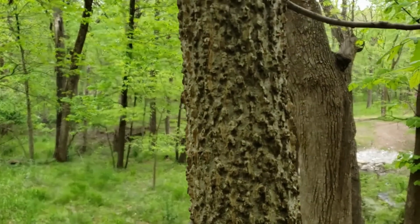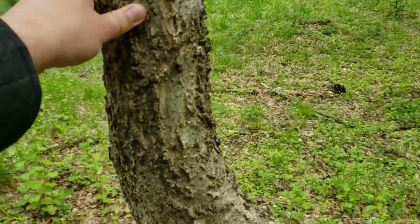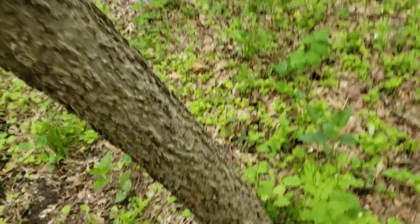Hackberry is a favorite of beavers, so if you see one of these along a creek side, chances are it might have some damage down near the trunk or the base of the trunk.